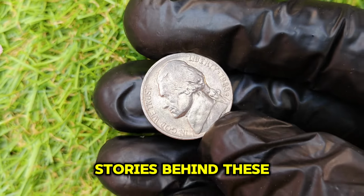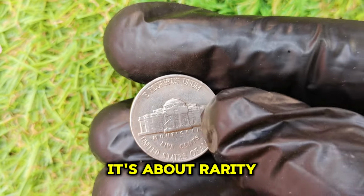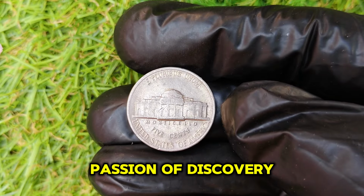After all, the stories behind these coins remind us that true value isn't always about face value, it's about rarity, history, and the passion of discovery.